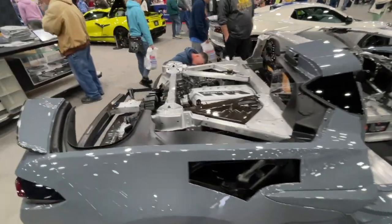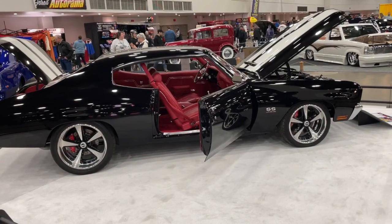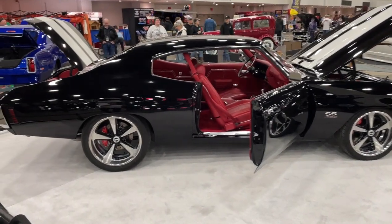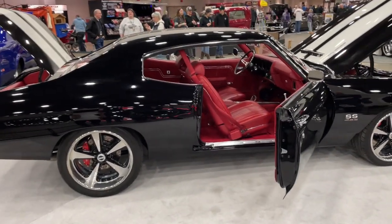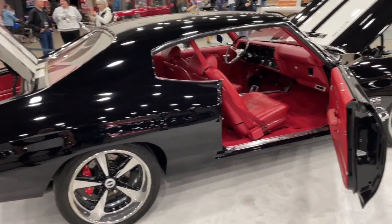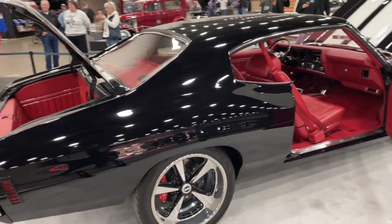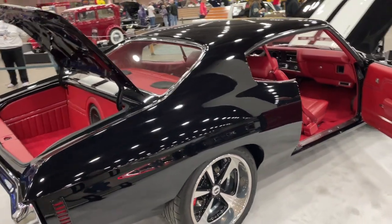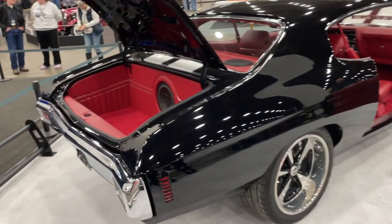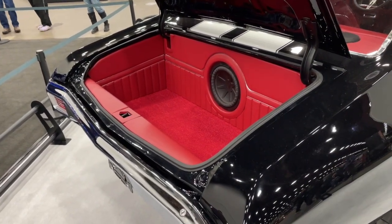Look at that motor. Wow. Gotta tell you, love a black Chevelle with red interior. Man, oh man. I'm digging on this, George. Black with red. Yes, sir. If I ever have another 66 Chevelle, I think it should be black with red interior. And look at that trunk. Imagine Uncle Larry popping out of that trunk with a booming stereo.